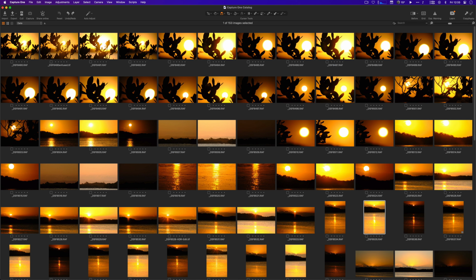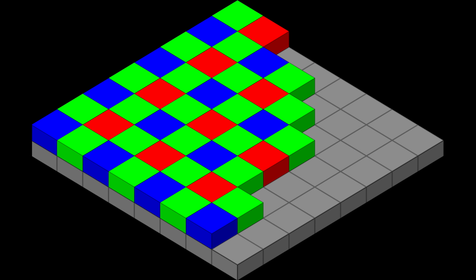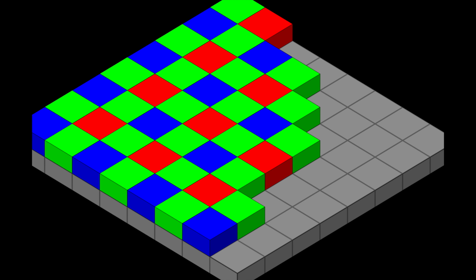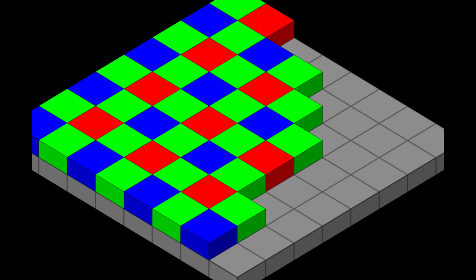But let's get into the nitty gritty, the actual raw editing, because a lot has been said about how Capture One does a far better job of this than other raw editors. The key to all raw editors is a process called demosaicing. This process combines red, green and blue image data collected by an image sensor, which is overlaid with a color filter array. Most cameras use Bayer filters, and the problem is that the information collected by those Bayer filters is not complete, and either the camera, if you're shooting in JPEG, or the computer software, if you're shooting in RAW, needs to fill in some gaps.